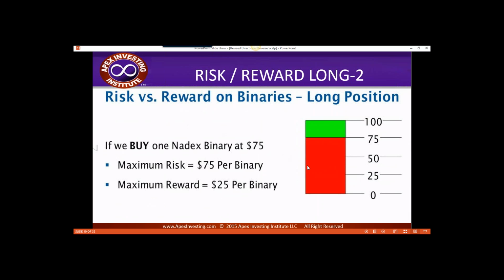If we bought a binary for $75, well, $75 is our maximum risk. It's also the amount we have to put up out of our account to place the trade. If it expires true, well, then it's worth $100. So I bought it for $75. My maximum reward would be $25 because the most it can be worth is $100 at expiration.